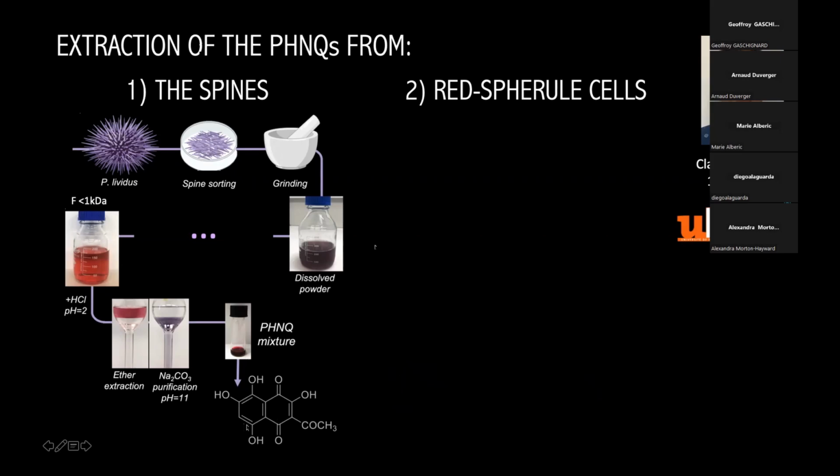So what we do, we dissolve. We need to get rid of all the calcium carbonate, so we try to do this as little as possible. We get different fractions. And the last fraction, which is mainly composed of pigment, we then need to get rid of all the salt. So we do some ether extraction, some purification, and we manage to get one sample. And in the case of the purple spine, it's mainly this molecule, which is spinochrome A.